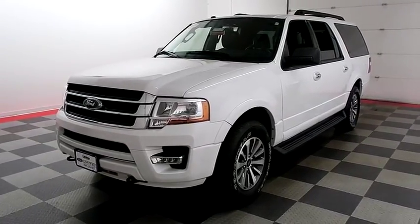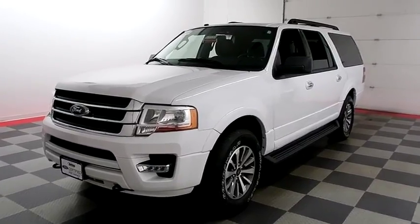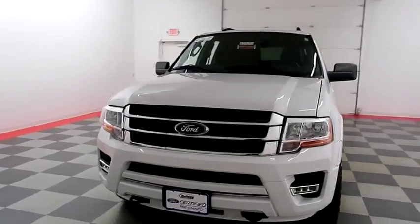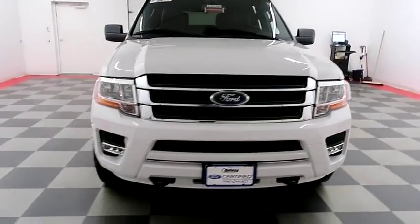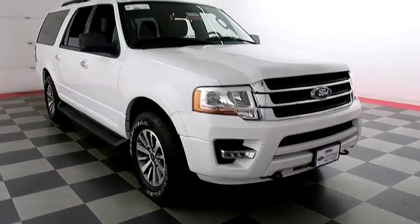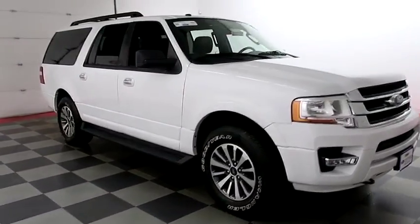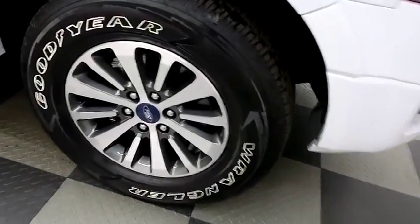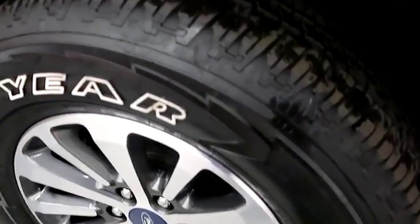Today we're going to take a look at a 2017 Ford Expedition. Stock number is A7534. Starting right away up front, you have factory fog lamps as well as the easy access heavy-duty tow hooks. Alloy wheels, those are wrapped with Goodyear Wrangler tires. Running boards on the side.